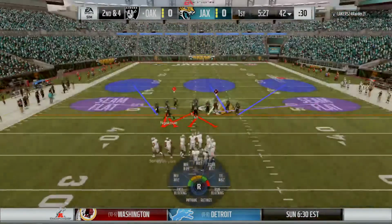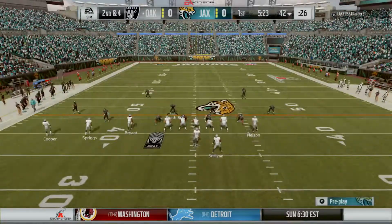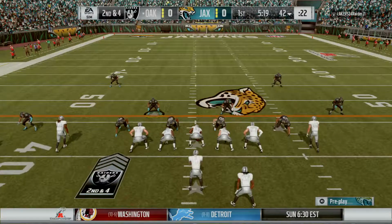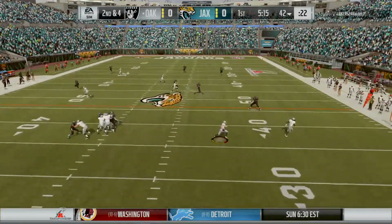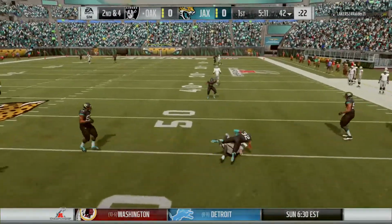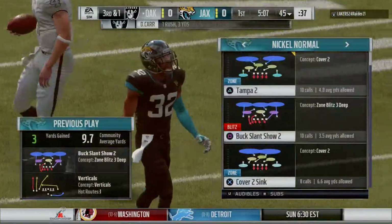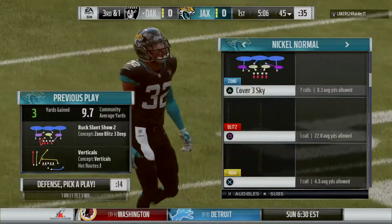Here we go. 29. Get down. Carr to throw on 2nd down. Flush to his right. And he'll be brought down right at the 45-yard line. He'll wind up with positive yardage. It's a gain of 3, but now it's 3rd down.